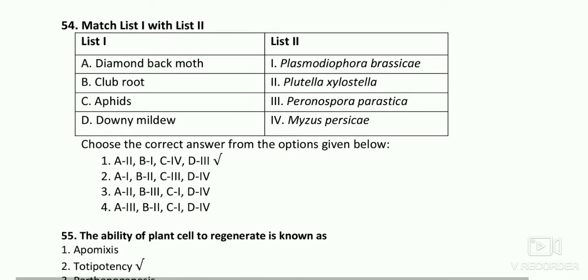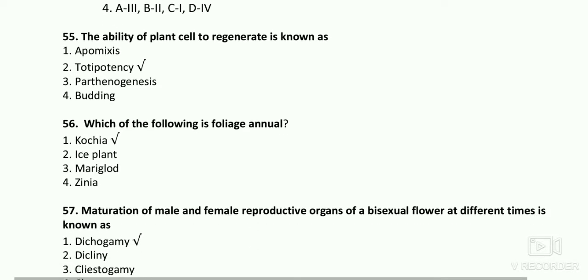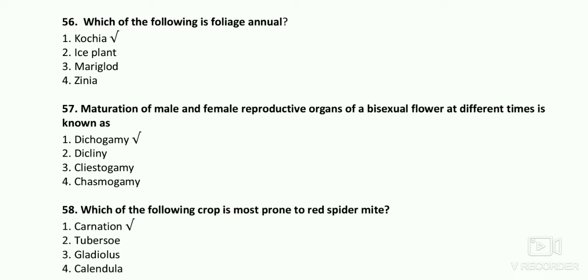Match the following: diamondback moth, club root, and aphid, downy mildew. You can match it easily, like diamondback moth, Plutella xylostella, is the scientific name. It is a very common question, so you can go through this. The ability of a plant cell to regenerate is known as totipotency. Which of the following is a foliage annual? The right answer is Kochia. Maturation of male and female reproductive organs of a bisexual flower at different times is known as dichogamy. Friends, just remember all these are very easy questions.